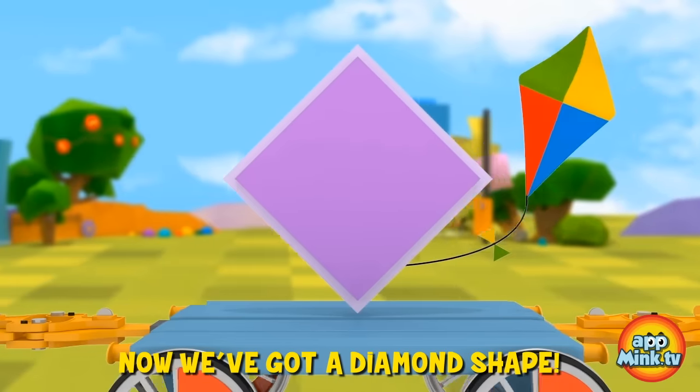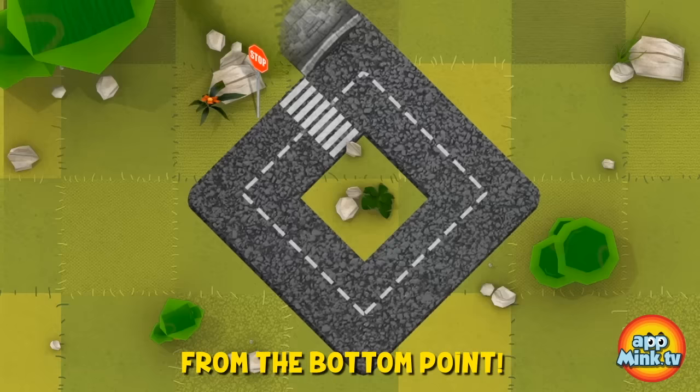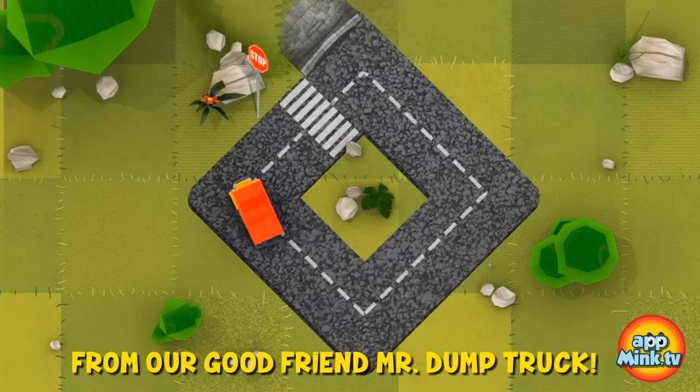We've got a diamond shape. Most kites are diamond shaped, with the tail flowing down from the bottom point. To make a diamond, we're going to get some help from our good friend, Mr. Dump Truck.